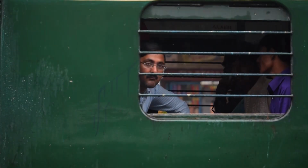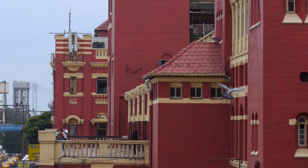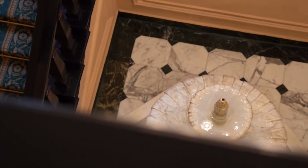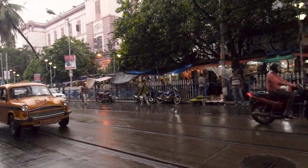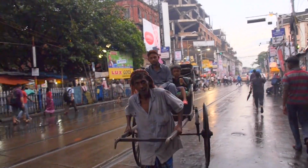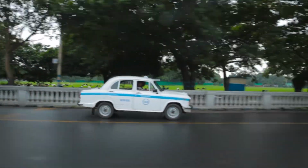Railway station standing as a colonial palace for transportation. A landmark hotel preserving a piece of Britain's bygone empire. And a street where the first college of Western education in India still stands. They are all here in Kolkata, the crown jewel of the British Raj.